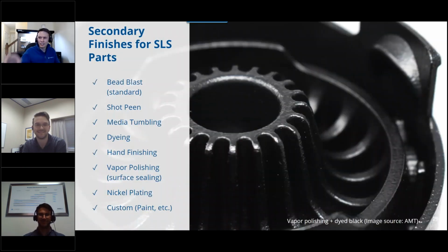I know I have some questions coming in here, so I'm going to run through some of these. Just to let you know, you don't always get white or beige parts or carbon gray parts out of this. You can do some great finishes and we have a lot of these available through Xometry. Bead blasting is that standard matte. Shot peen and media tumbling will take that sugar cube look and bring it more to an eggshell finish.